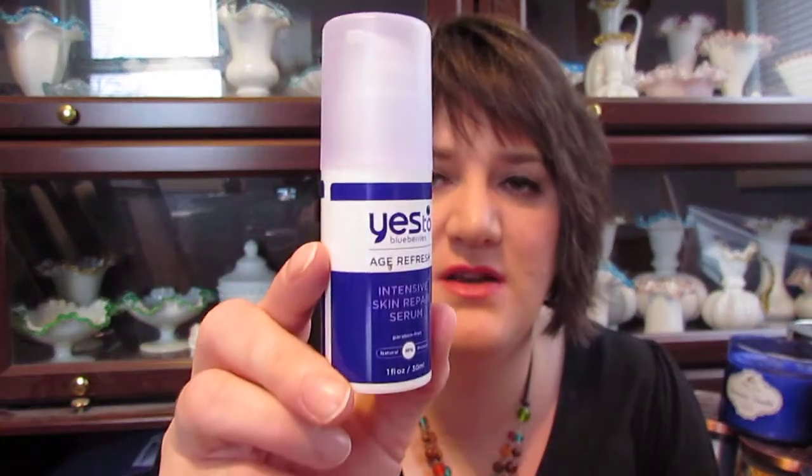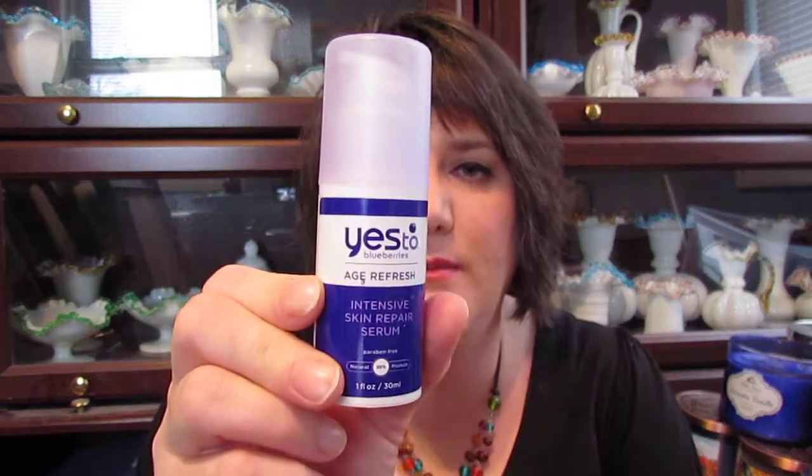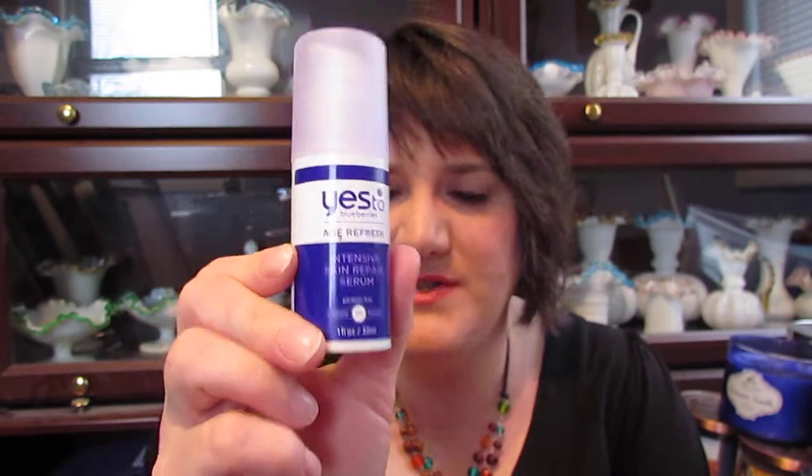I went through this Yes to Blueberries Age Refresh Intensive Skin Repair Serum. I didn't even know how much was in this. It took me forever to use this up. I would not repurchase this, but of course I have backups of it again. When I put moisturizer on, it would ball up, so I've been using it on my arms, the other one just to use them all up, so I would not repurchase this, but I did use that one all up.